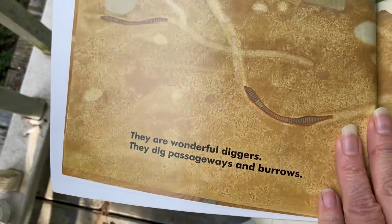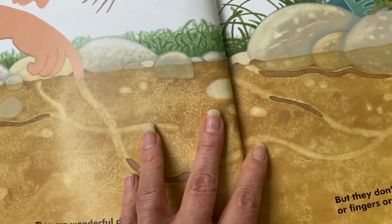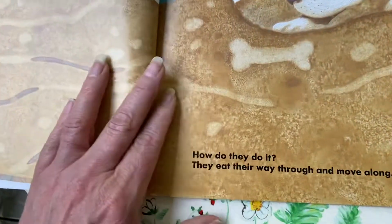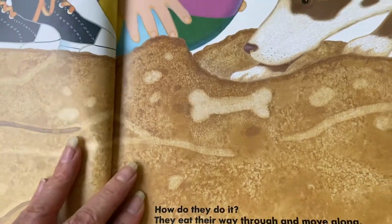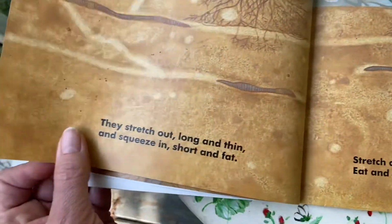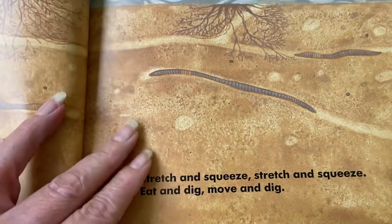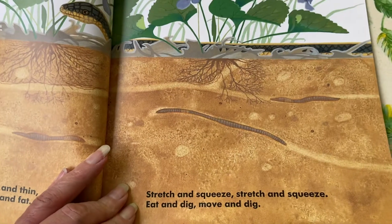They're wonderful diggers. They dig passageways and burrows. That was one of our vocabulary words. But they don't use shovels or fingers or toes. How do they do it? They eat their way through and move along. They stretch out long and thin and squeeze in short and fat. Stretch and squeeze, stretch and squeeze. Eat and dig, move and dig.